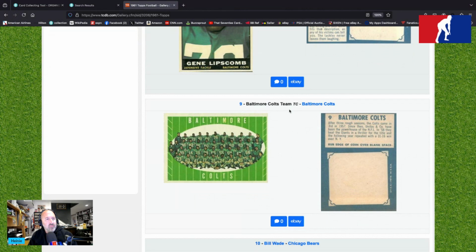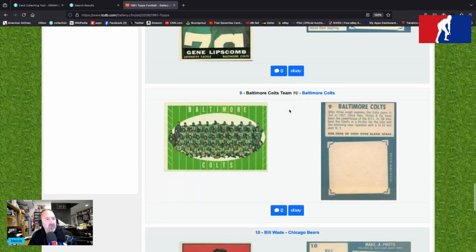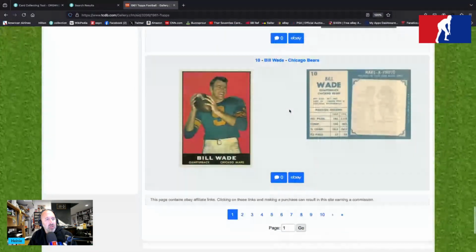The Baltimore Colts team card is interesting. Card number 9. It's posed on a gridiron, and the players are inside of a football-shaped icon, but some of them bleed out into the football field from that photo. So a lot of intricate artwork done there.